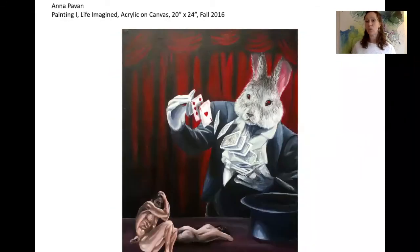Now this is a painting 1 student. All of our first level studios are actually totally open to all majors. So you don't have to have any class before you take painting 1 with me. Just come and join. I don't expect anyone to be this good. This is a great painting by Anna Pavan.